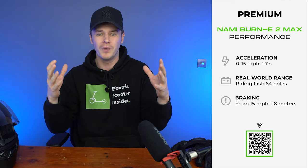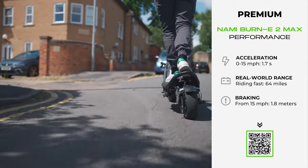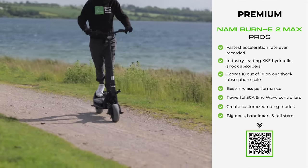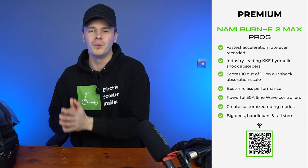Alongside the powerful motors, this performance is all down to the 50 amp sine wave controllers that siphon energy from the humongous battery with dizzying efficiency. No other scooter can match it. The Max has rewritten the rulebook on ultra performance models.